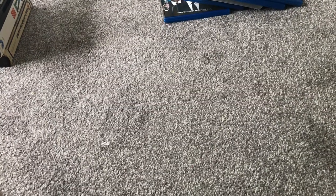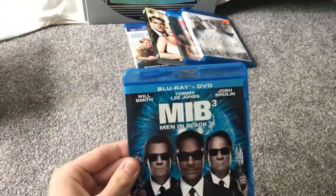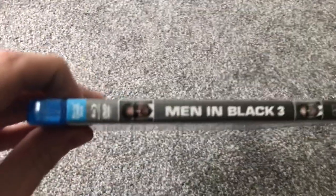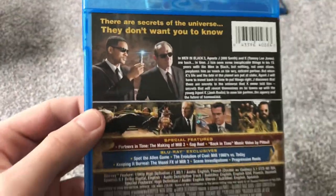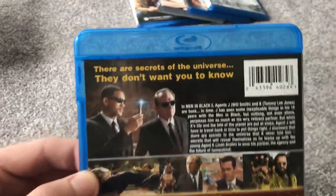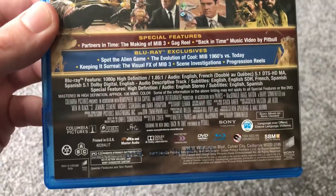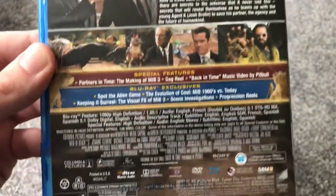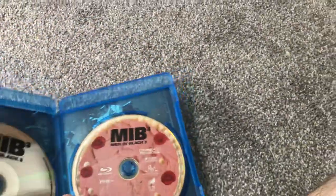Now let's get on to the Blu-rays, in which the first three are Blu-rays that I got from Amazon last week. Have the first two Men in Black movies on DVD, now I have the third film on Blu-ray, and I might try to get the new Men in Black movie, which came out in 2019, on Blu-ray someday. Columbia Pictures movie.